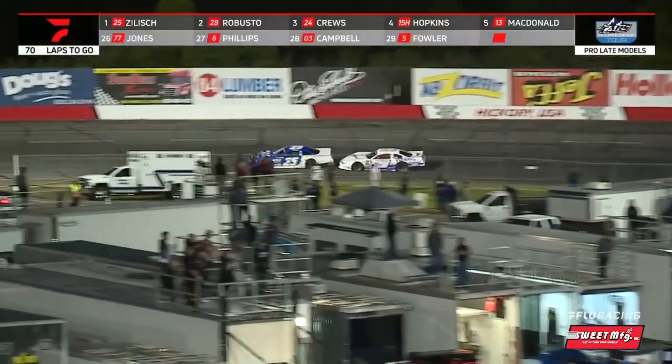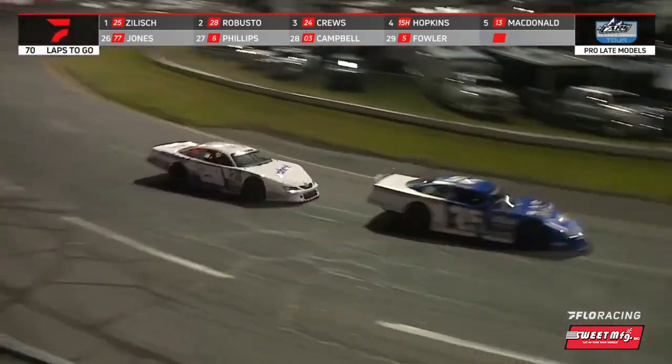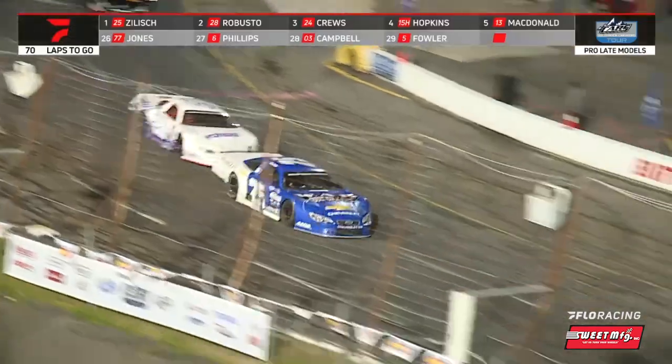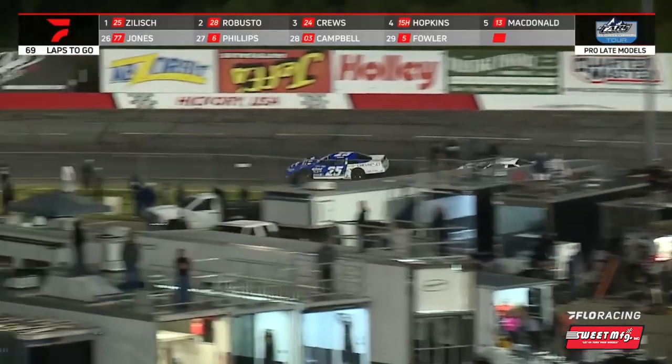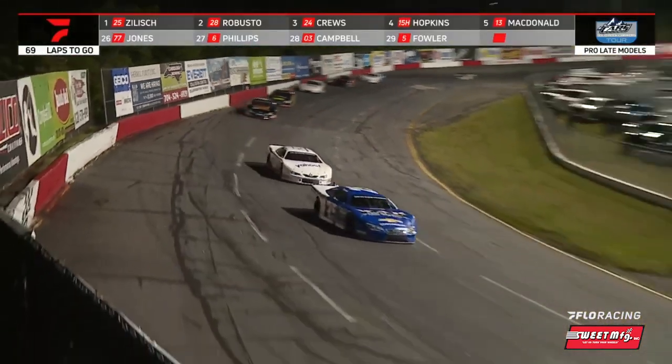But again, she knows she's been here at Hickory a time or two before. She knows exactly where to try to set up Connor Zilish, who may not have quite as much experience at this racetrack, but is yet still a race winner, a late model stock car competition, and the weekly racing series here at Hickory. We see these cars bouncing oftentimes violently through some of the characteristics that make this racetrack so much fun.